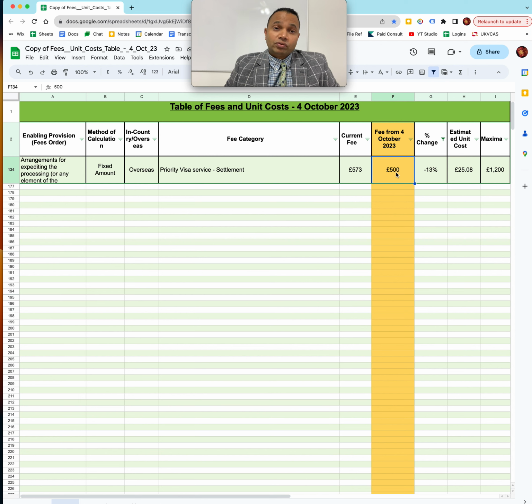Even in the UK, wherever there is a priority 5-day service, not a super priority, I think the fee is 500. So they have got it in line with the current fees for any priority service. So outside UK and inside UK have been synchronized. So priority visa service settlement.